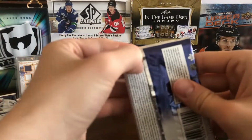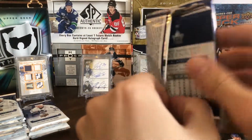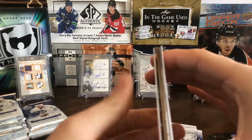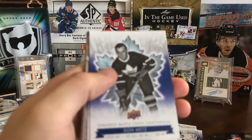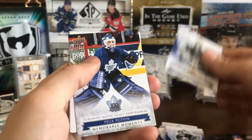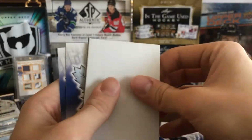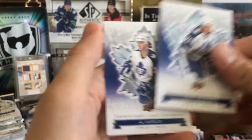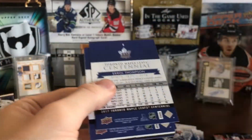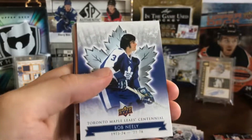But honestly, this was kind of just an excuse to open some hobby packs at a pretty good price. As you guys know, the prices are just through the roof these days. And I didn't feel like taking more of a risk on another Clear Cut box or something like that. Alright, we've got Don Metz, Grant Fuhr, Felix Potvin short print, Barry Melrose, and Eddie Shack. Also, it's a good chance to stock up on some decoys, as I should be getting quite a few in here. Hopefully one of them will not be a decoy, because that means we got a hit, but I'm not holding my breath for the hits.